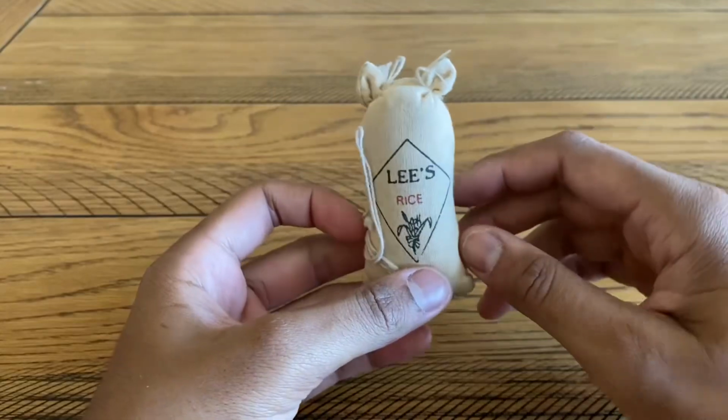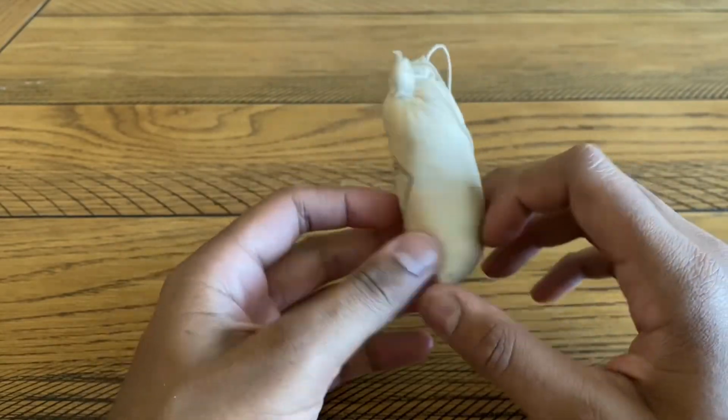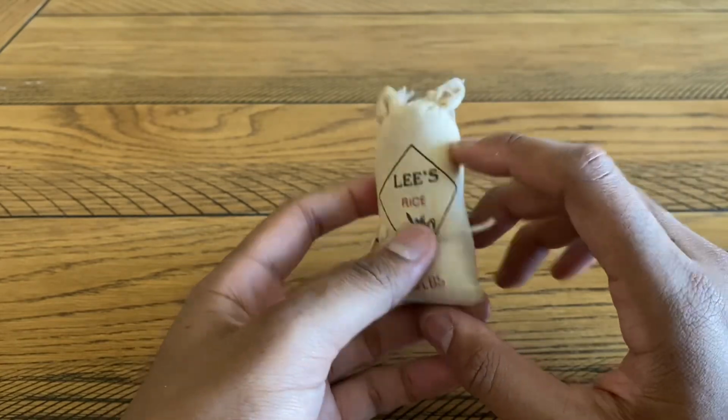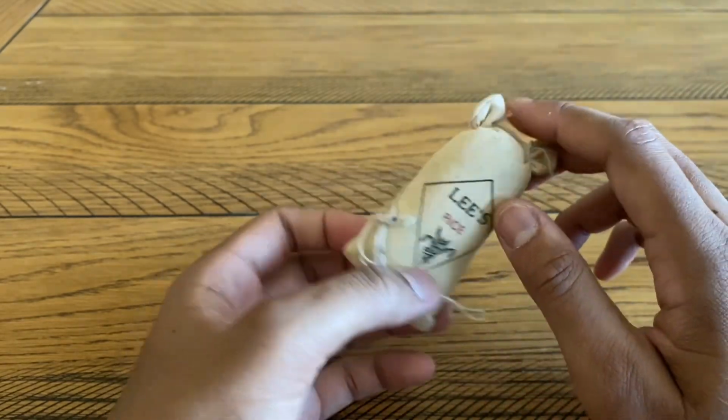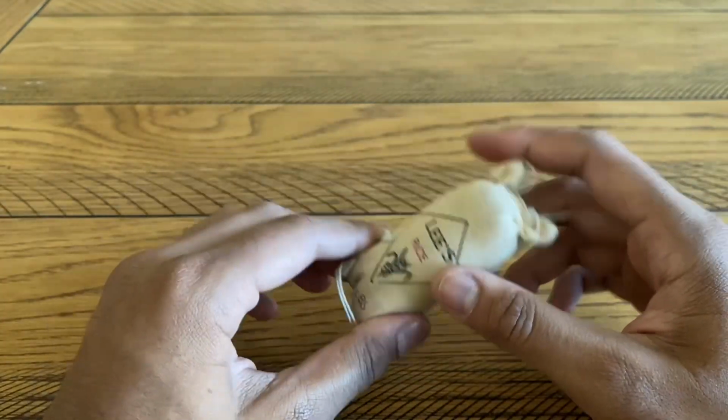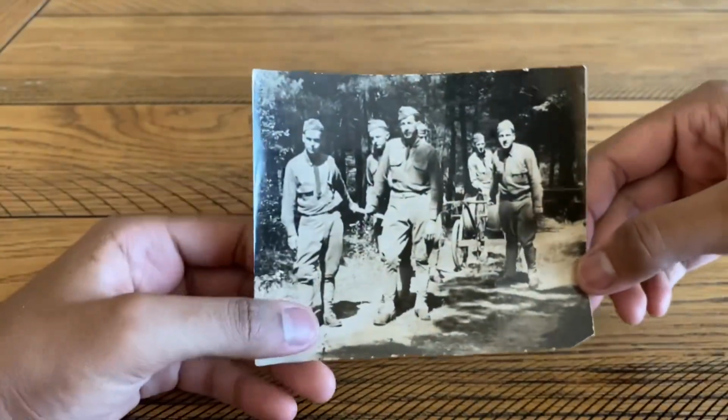And before we end up, we just have a bonus one, and we have this Lee's Rice. It's pretty much a doll accessory, but I can actually use this for my 1/6 scale figures, or maybe just use it as something for my headphones. That's pretty much it. Here it is, this photo.